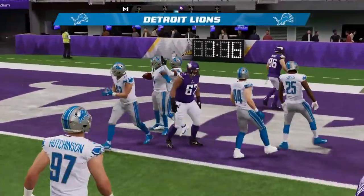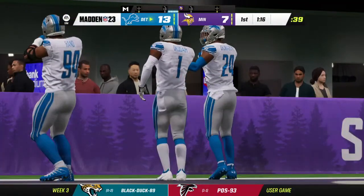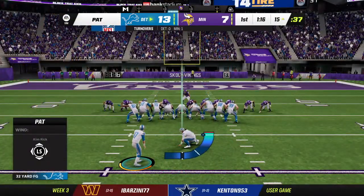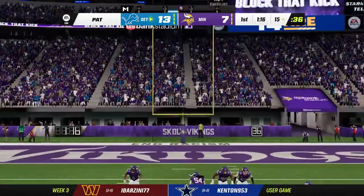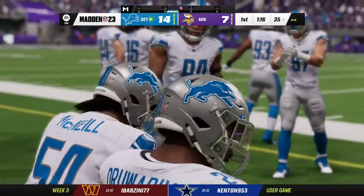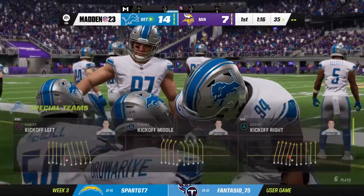Touchdown, Detroit. A great effort there. One play, 75 yards. And the Lions take the blocked field goal and convert it into 6 points. Well, everybody in the stadium thinking that the field goal would break our tie. It did all right, just not in the manner that we expected.